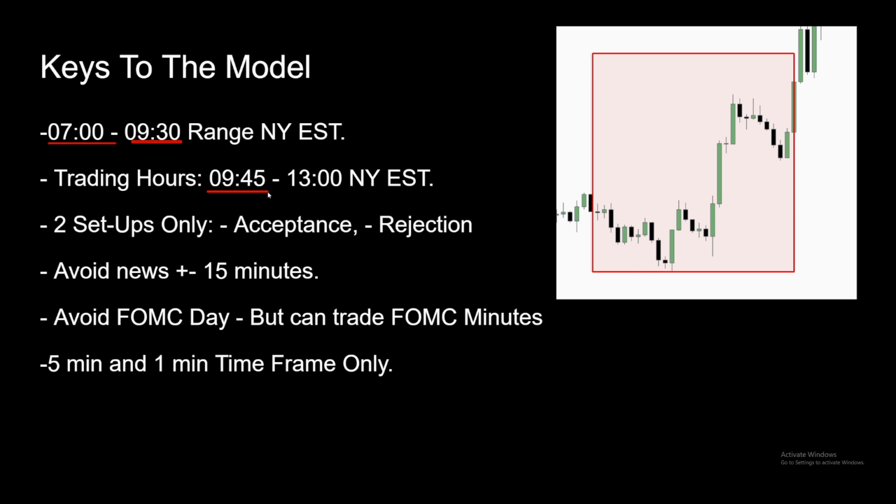Now, mind you, although the range goes from 7 till 9:30, your trading hours go from 9:45, which is 15 minutes after the NYSE open, up until 1 p.m. New York Eastern time. Mind you that 1 p.m. Eastern means that no trade can be filled after 1 p.m., but you can have trades that run longer than 1 p.m. Although through my testing, I wouldn't say it's very, very rare, but it's the minority of trades that will run further than 1 p.m. New York Eastern.